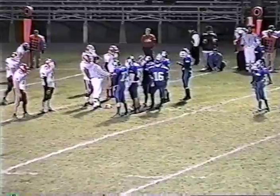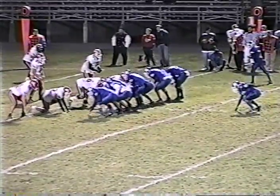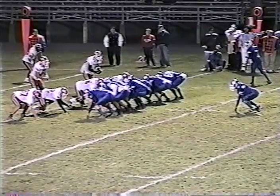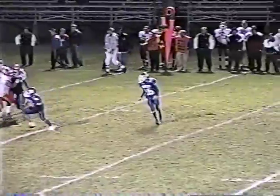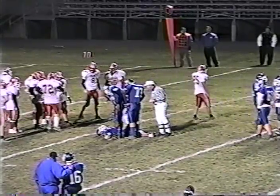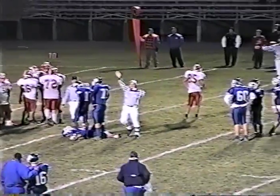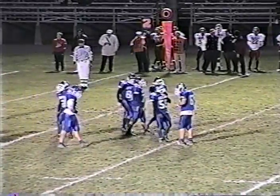Ball on the 26-yard line. All right, that's Hartman. Tackled very hard. He's down. He's not getting up. All right, officials call a timeout.